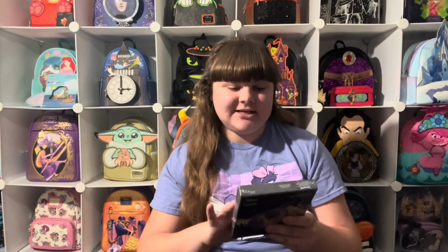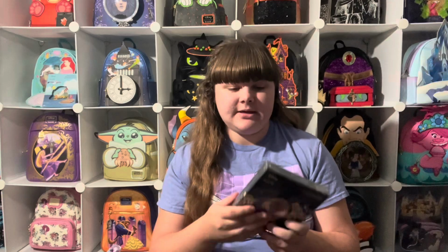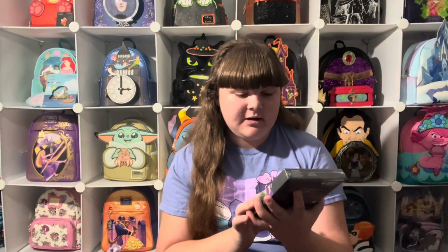And it is a limited edition. It is 1,600. So that is kind of rare. So that's really rare. And it was $20 at the Loungefly shop. But yeah, I just love it so much. It is so cute. I'm not going to take it out of the box because it is so cute. Plus, I don't take them out of the box. But I'm especially not going to take this one out of the box because it is so beautiful. But I love it so much.